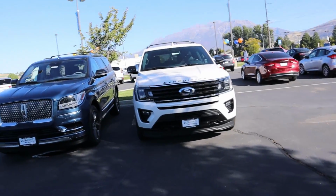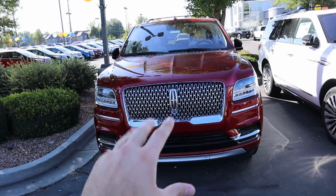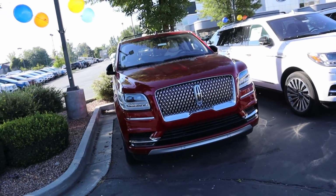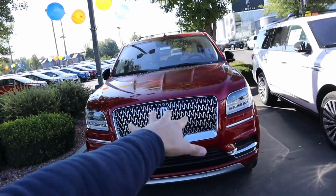Now with that in mind, I know that 13 grand is quite a bit of money, but I feel like obviously getting the more premium brand, and I mean, you guys saw the interior. I love the whole interior of the Lincoln, and for me personally, I prefer the styling of the Lincoln. It looks really good in certain colors. So you can see on this red color, it looks super, super luxurious, and maybe I should have used this vehicle for the video. But anyways, that looks so, so cool with that red color.